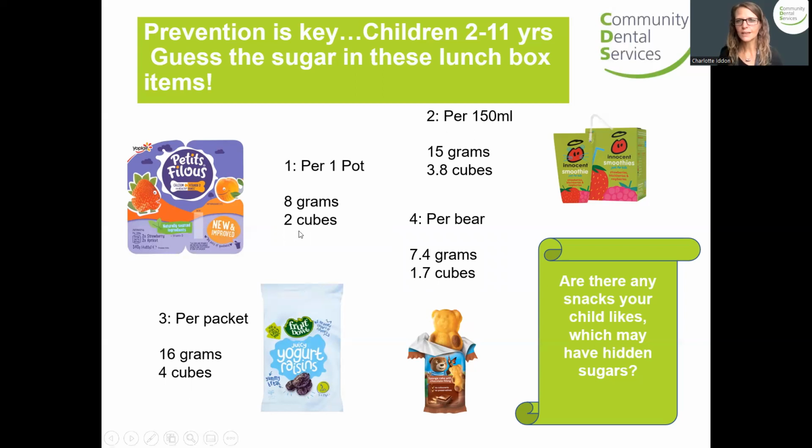So in an ideal world, in this lunchbox, if this was my child's lunchbox, I'd scrap all of those and I'd maybe put in, if they needed something sweet and I wanted them to have, I don't know, a biscuit, go for a rich tea biscuit, a couple of fingers, they'll think they're having a biscuit, a sandwich, maybe some chopped up vegetables.